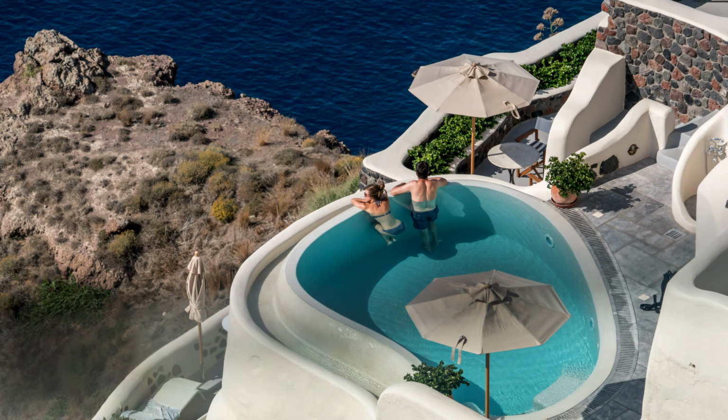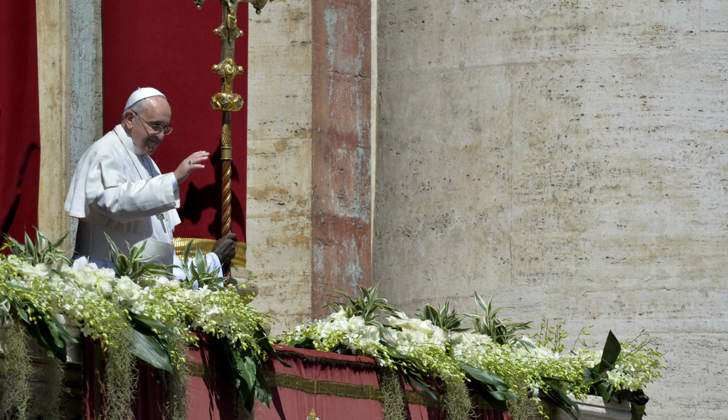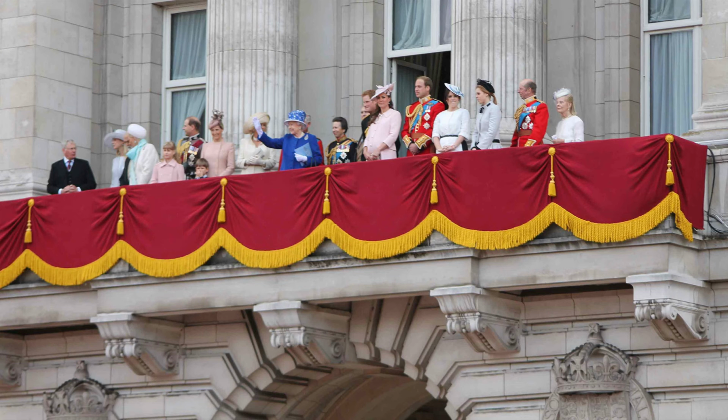There is one thing that we haven't mentioned, one use of balconies. The Pope regularly uses it, which is for making a speech, political demonstration. As does our royal family, Robert. Let's be patriotic. Absolutely. Well, no speeches, but they appear.